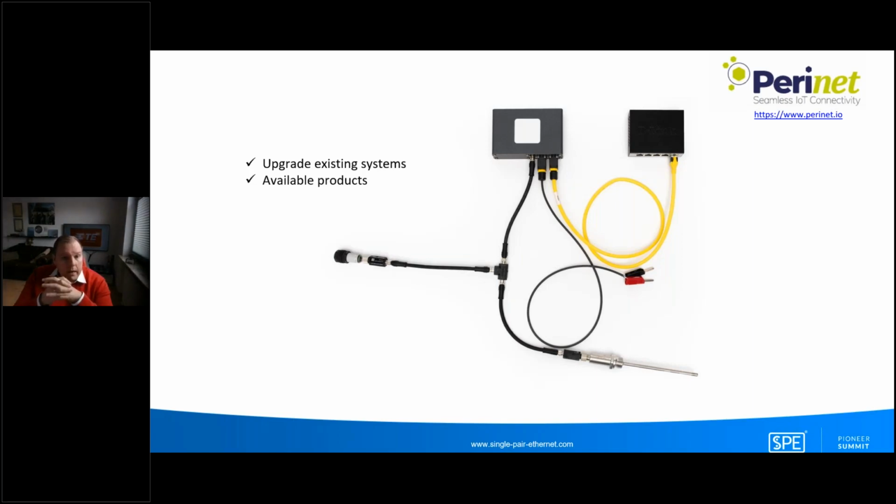On the right side, you see the technology on RJ45 base. Then you see the switch to the T1, like SPE connection in IP20. And then you see the connection to the M12 to the M8 hybrid. There you see different senders. You see the T distribution, and important for you, in the area of M8, these products are available.